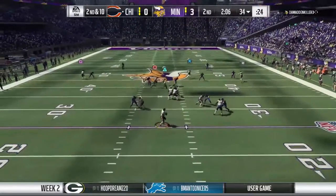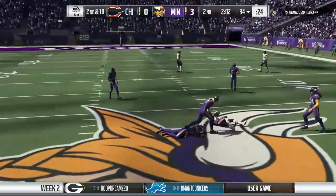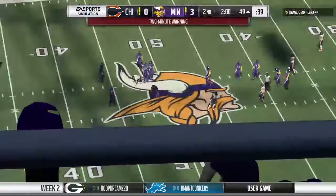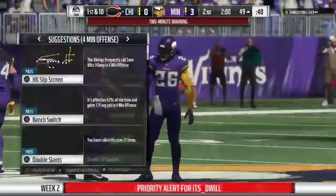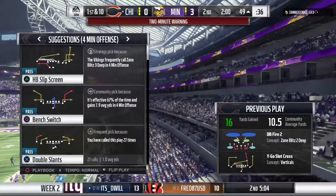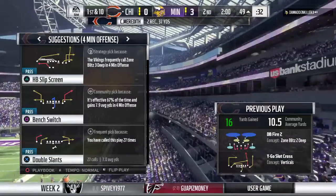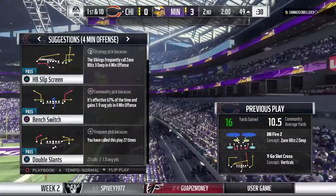2nd and 10. Luck again. Over the middle, that's caught by Meredith. It's a pickup of 16 there, and it'll lead to a new set of downs. 2 minutes to go here in the first half. More from Minneapolis after this.